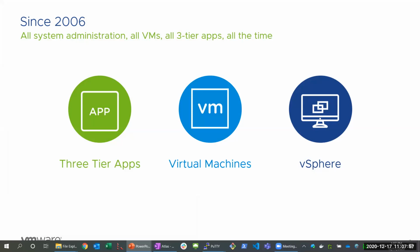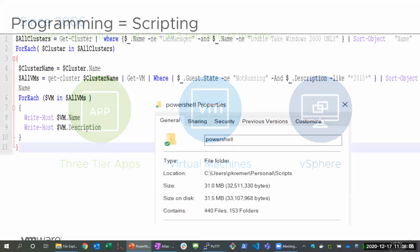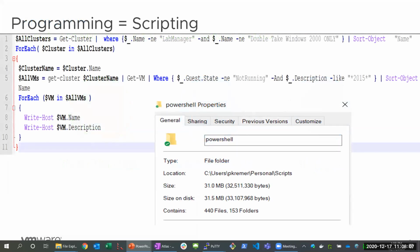I don't have to install from floppies. I don't have to ghost the machines anymore. I have templates. So it's just an easier way to do it. And back then, programming was scripting. If you've managed any vSphere environment of any size for any amount of time, you will amass a bunch of PowerCLI scripts. So I dug into my PowerCLI script folder, and I found 440 scripts that I've amassed over 15 years. And they're mostly 10 and 20 liners of Googled code, right?